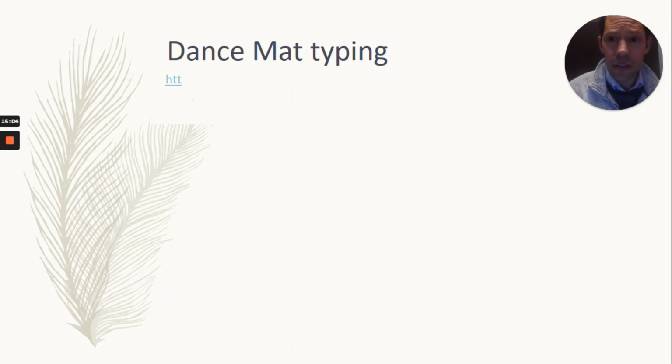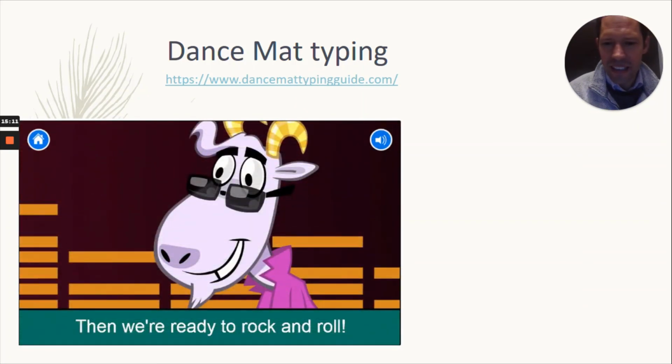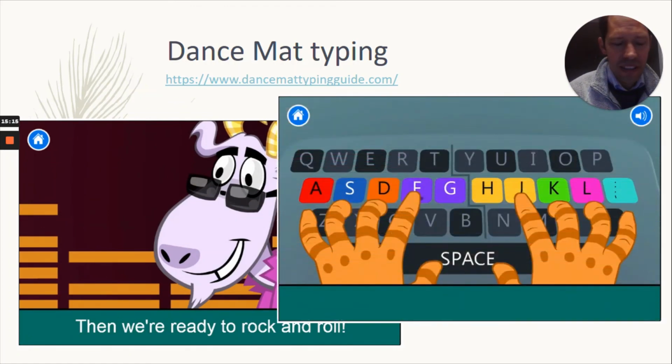So Nina's put me onto Dance Mat Typing. Type in Dance Mat Typing, and this comes up. It's presented by a Welsh accented, Tom Jones-like goat who guides the children through learning to type. It looks fantastic, it's really easy to use, and recommended.